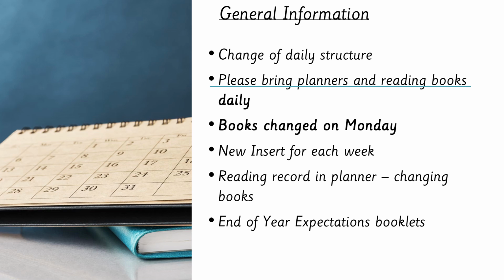Some of the things that we ask you to do to help with their learning is to please try and ensure that they bring their planners and their reading books every day. That allows us to read with the children. That will be with the teachers, TAs, and we've got lots of volunteers that do that. I'll probably mention this a few times, but if you would like to volunteer as a reader, that would be really helpful. Please do come and speak to your children's teachers, and you will need to get a DBS certificate from the office.